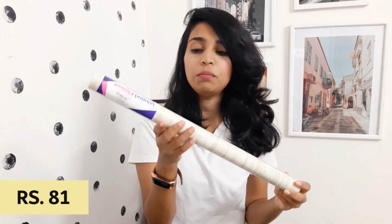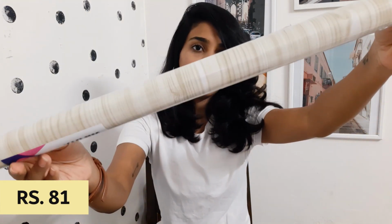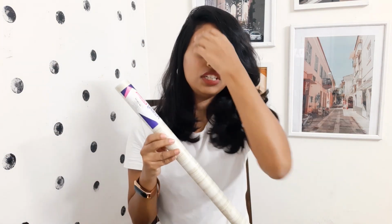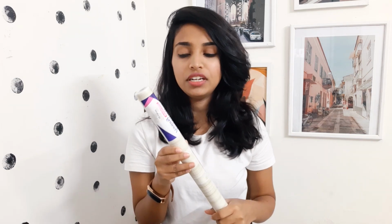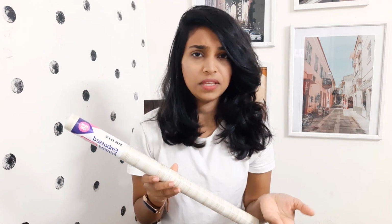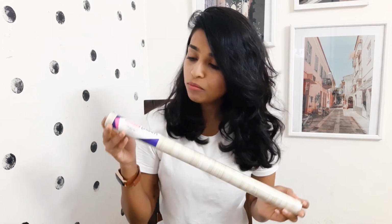Now next up I have contact paper. This was for 81 rupees. It is this light wood kind of a tone thing. For the price, I think it's very cheap, because if you search online or in different stores, it's quite expensive, and they even had marble contact paper or brick contact paper, different varieties, and you can use it onto your walls as well, or you can use it to cover a surface or something like that. I don't know how I'm gonna use it, but I wanted it, so I bought this one.